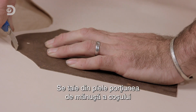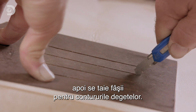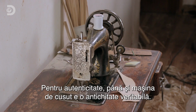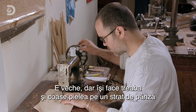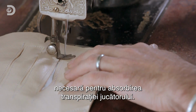Next, the glove portion of the chistera is cut out of leather, after which slices are cut for the outlines of the individual fingers. True to form, even the sewing machine is an antique original. It may be old, but this machine can still do the job of sewing the leather to a layer of cloth, designed to absorb the player's sweat.